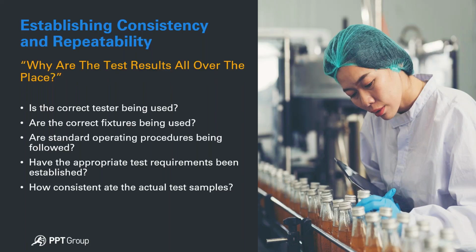And then, have the appropriate testing requirements been established? For instance, what we just did here is unconventional. It was only for purposes of our webinar. Testing different sizes of samples altogether makes it a little difficult for any data analysis. Ideally, you have 10 samples of product A, 10 samples of product B, 10 samples of product C, and you test all of them together. So if there are any outliers, you can easily identify and say, okay, out of these 10 samples, 9 are passing. There was just the one which either might have shifted or something was wrong.